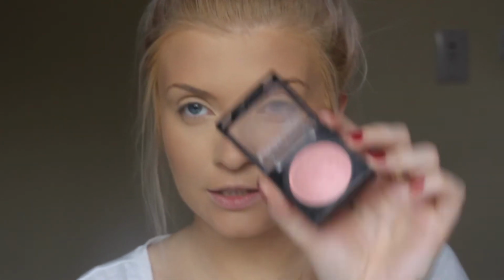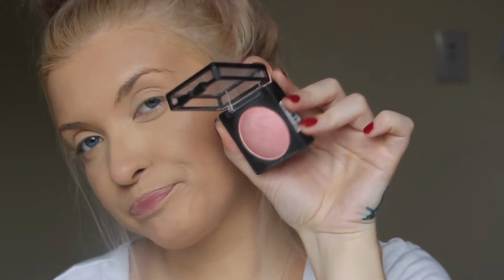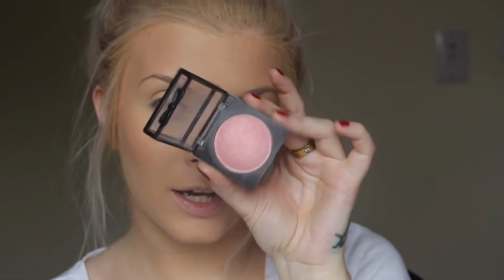Okay, for an everyday look I do use a blush, and today I'm going to use NYX blush, and this one is called Ladylike, and it's a really nice illuminating blush. It's got a bit of a highlight and shimmer to it, giving me that extra shimmer.